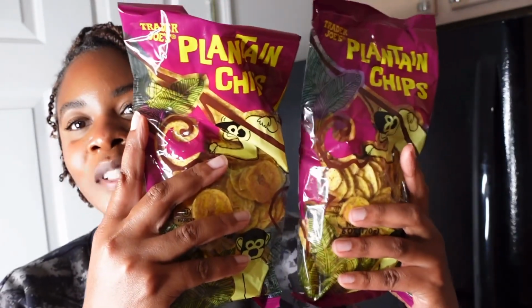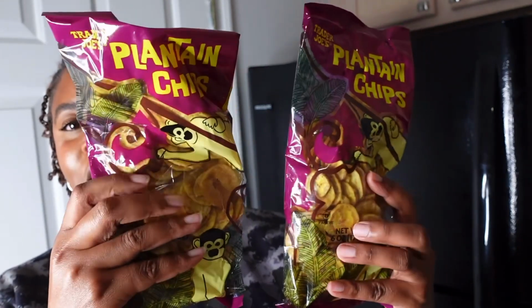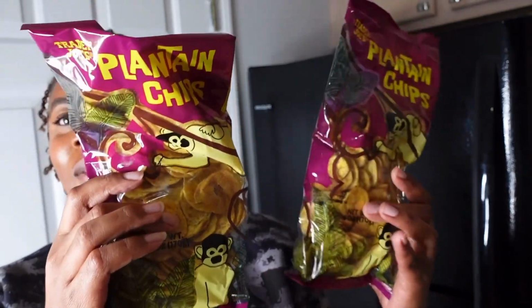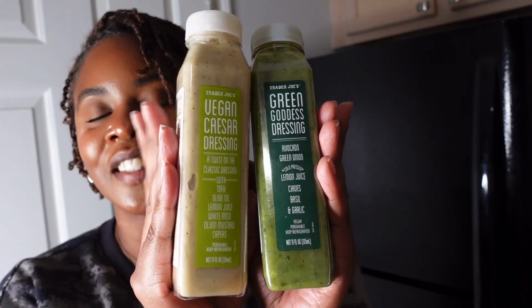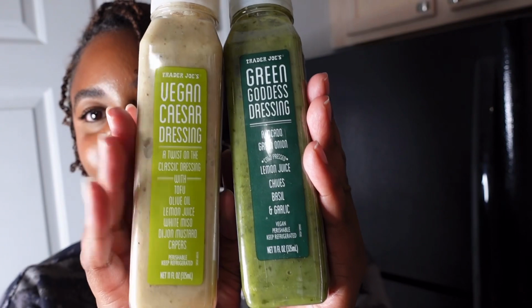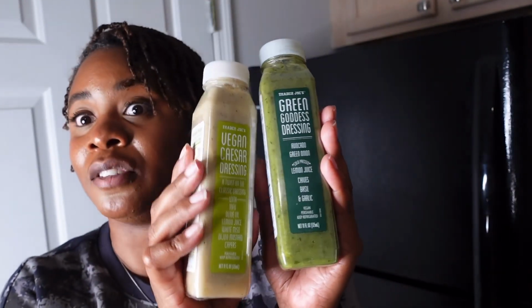The next thing I got were these plantain chips, which I could definitely make myself, but it's just so much easier to just buy them so you can snack on them later. The next thing I got were these salad dressings. I got the vegan Caesar dressing and then the green goddess dressing. I've tried the vegan Caesar dressing before, but I never tried the green goddess one. So I'm excited to see how this one tastes. And it has avocado, green onion, lemon juice, chives, basil, and garlic.